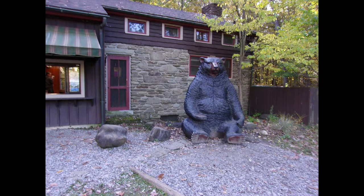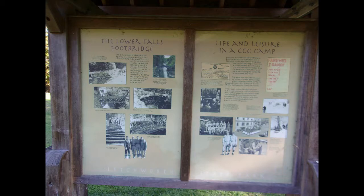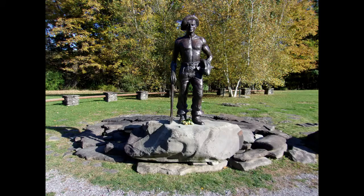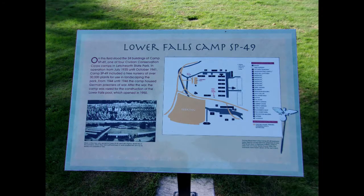If you go up in the winter and you decide you want to go on the sledding hill, please remember they require that you use rubber tubes, if you will. They don't allow plastic and they don't allow metal because of the ruts and the liability factor. So you might want to keep that in mind if you're going to go up there and go sledding.